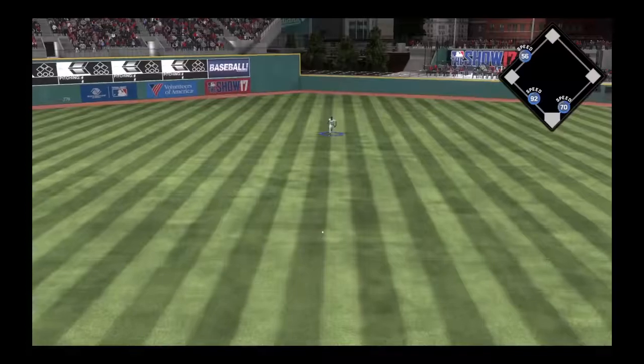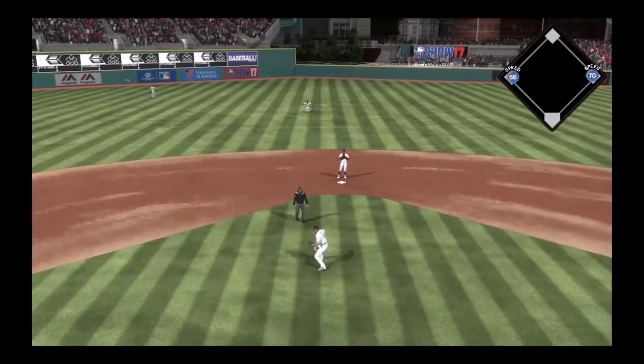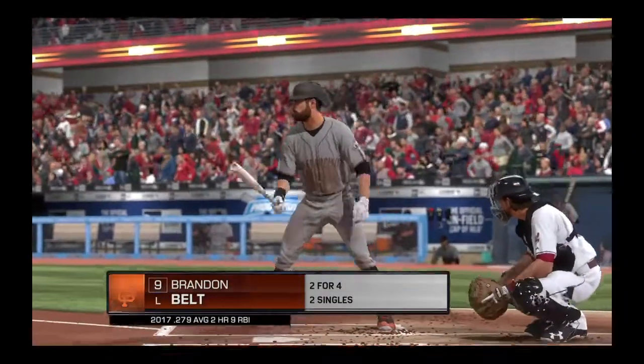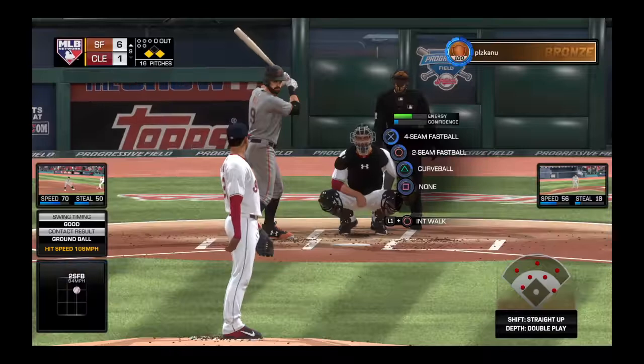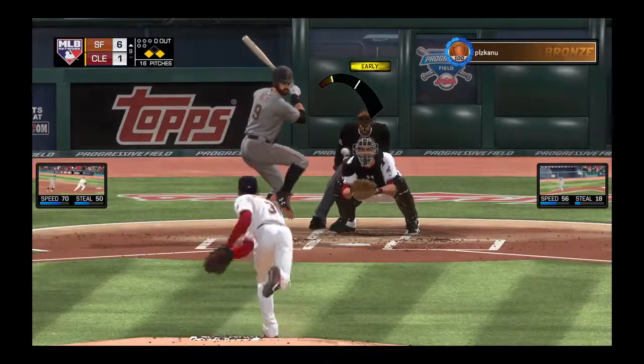Back up the middle and through into center field. A base hit. And the runner from third crosses the plate. And the second runner will stop at third. And they're at the corners now with nobody out. Number 9, standing in, Brandon Belt. On the night, he's 2 for 4 with a pair of singles.